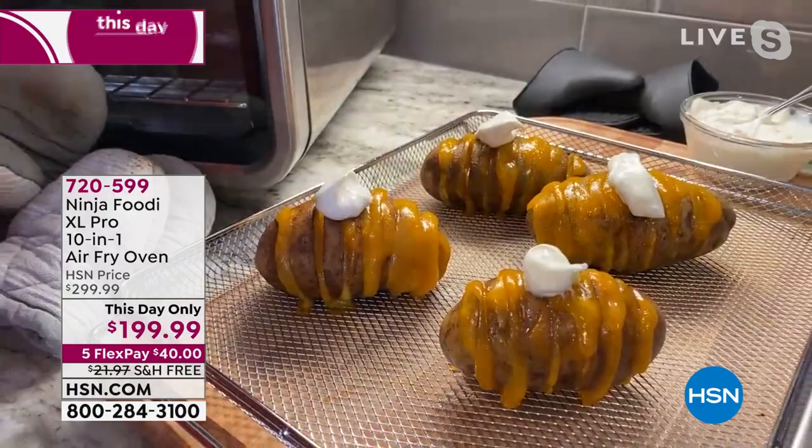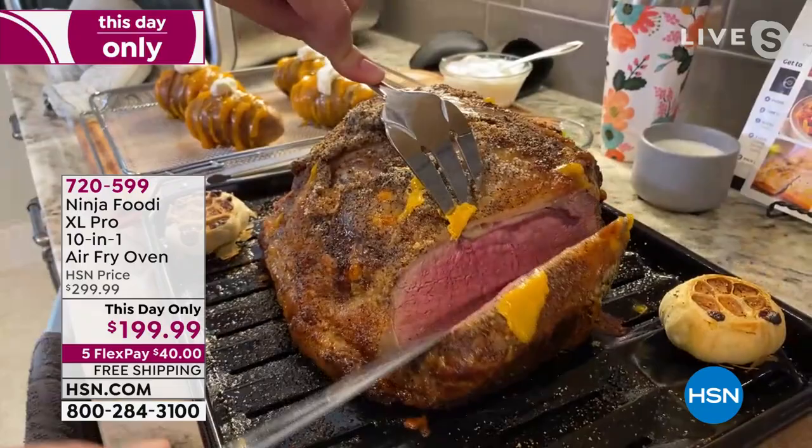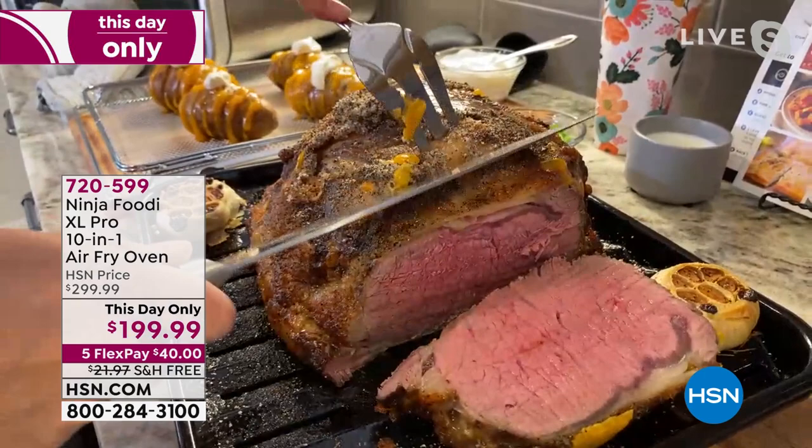But let me cut into this meat here so you can see. Let me grab my fork and knife here. We actually roasted the garlic here on the side, but look at how tender and delicious and juicy this is. It's perfectly cooked on the inside. You can see the juices. I should probably put this on the cutting board, but I couldn't wait to show you. Look at how wonderful and juicy that is. Look at how it's golden brown and delicious on the outside.